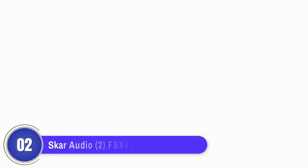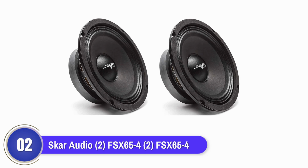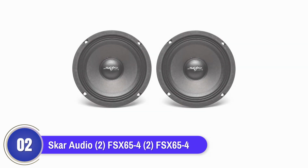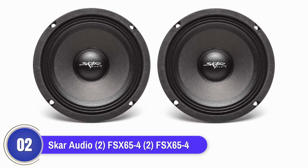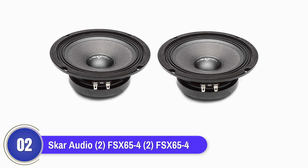Skar Audio FSX65-4 speakers. These mid-range speakers have a vented black plate design that provides an excellent thermal cooling quality suitable for various applications. The speakers have a 1.5-inch copper voice coil that makes them capable of producing loud volumes without issues. The speakers have a frequency response of 100 Hz to 8,000 Hz with a 300 watts max power on each speaker. Each package ships with a pair of speakers, and the 21-ounce ferrite magnet in the speakers is responsible for the crisp, clear sound output of the speakers.